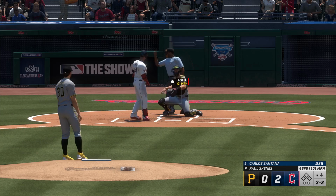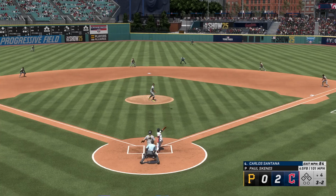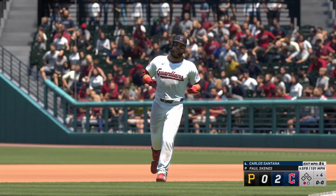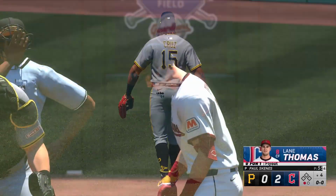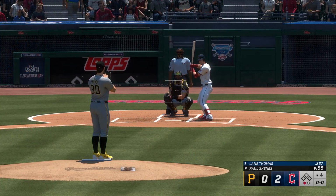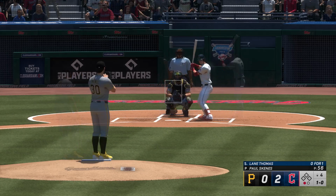Cut on and missed at 101. And the count's full. Swing and a ball lifted in the air. Cruz hauls it in, and there's 1 away. Now batting, center fielder, Lane. There's Lane Thomas now. 0 for 1 with a fly out to center. Let's go, Thomas. And that one upstairs, ball 1.